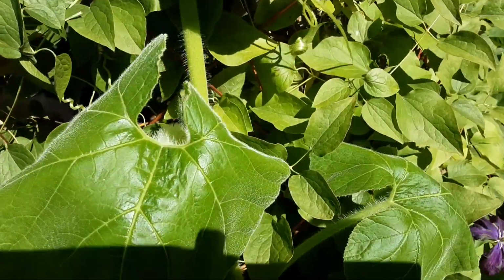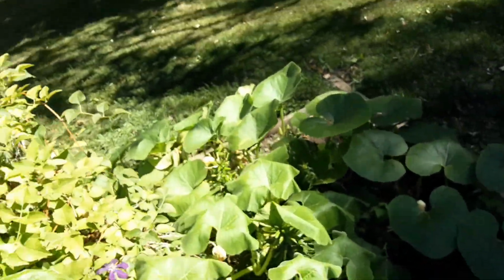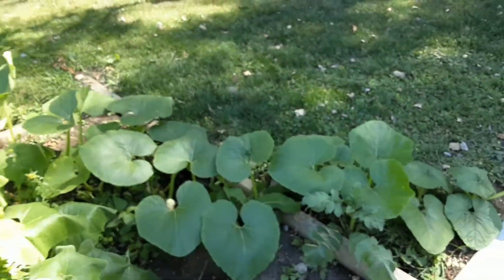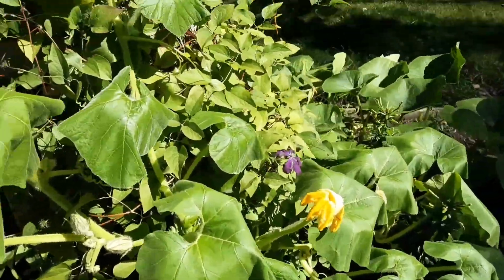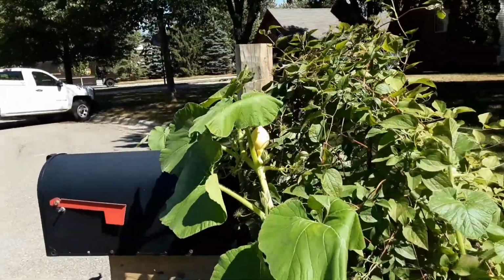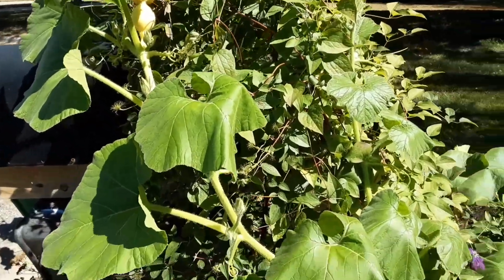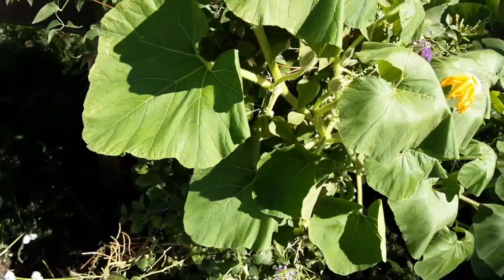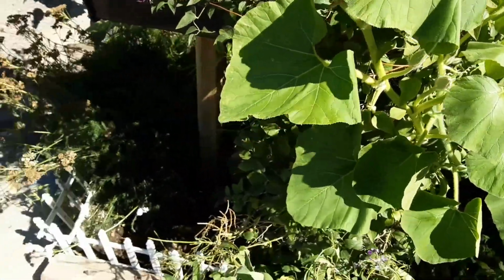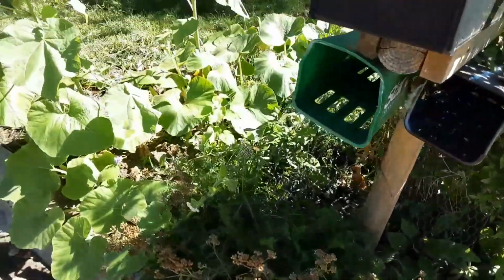There's that one, but I don't think that's going to amount to anything because it's not even attached, so it's probably not fertilized. So those sunflowers are to help the bees do their jobs. So I told my father, after I do this video, to carefully cut it down and place it on the ground, because this is the direction it wants to go. So kind of wrap it around the mailbox heading that way, and that should keep it out of traffic.